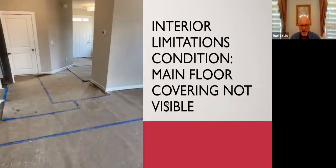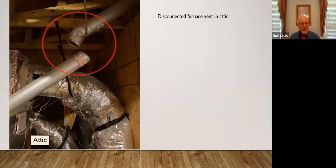In this particular case, you can see here, again, new construction, of course, and to protect the floors, they put down a whole lot of paper, and so a lot of the floor was not visible. Even brand new construction as well, up in the attic, the vent from the furnace was not exiting the property, it is actually going up.